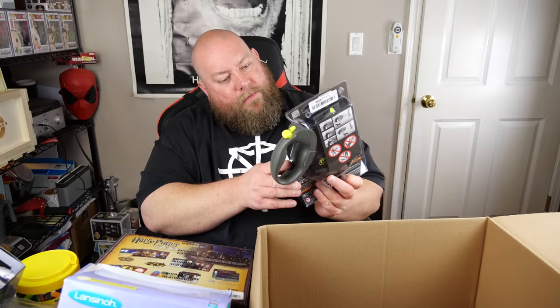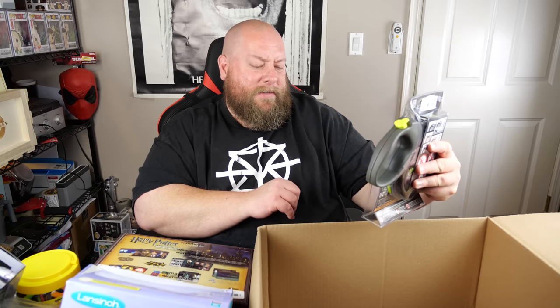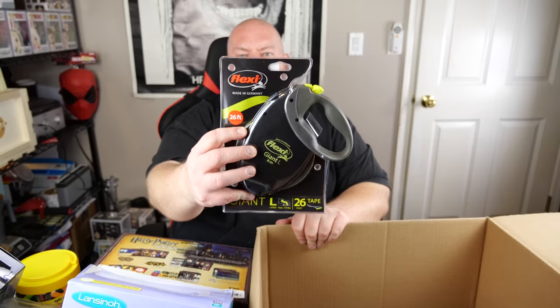We have... Ooh, this is one of those fancy leashes. One of those fancy ones. Flexi, giant, 26-foot tape. There's a lot of dogs. There's pet stuff in this first toy box. But yeah, that's probably a good 20 bucks, I bet. Maybe even more than that.